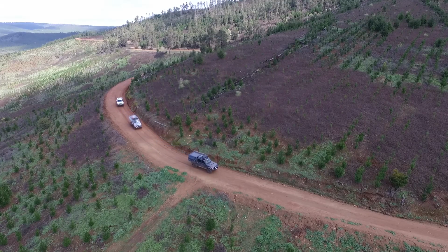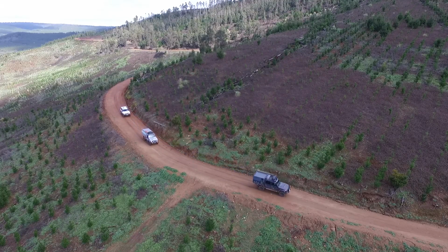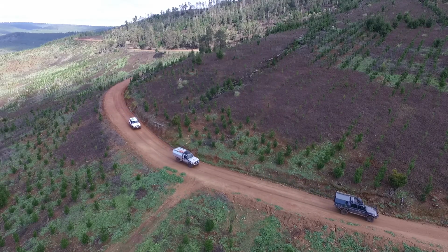So here we are, day 3, back out exploring the steep terrain. Hopefully this time we're not spending half a day recovering a vehicle.